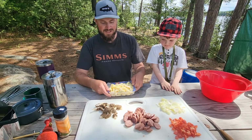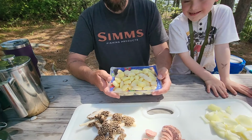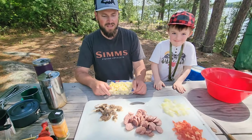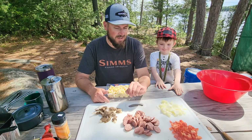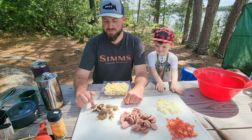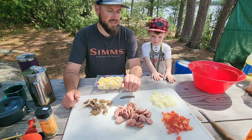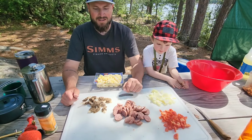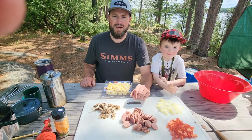So all this is potato gnocchi. You can find it in most grocery stores. It's kind of about everywhere. Right here we have some elk sausage that we got from a friend of ours. Most of you probably ain't going to be using morel mushrooms for it, but we had some to use up. We got the onions, yellow onion, and we got a red pepper here. This is super easy, and I'll take you through the steps on how we make this.